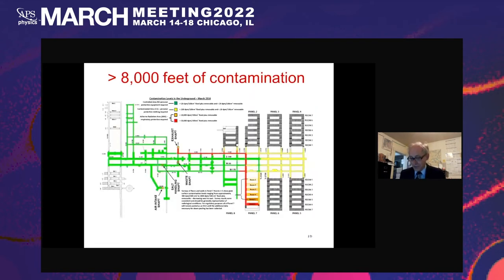The underground was, in fact, of course, severely contaminated. More than 8,000 linear feet of the underground was and still is contaminated. This is a slide of the contamination levels in 2016, 2 years after the radiation release. So the underground panel 7, where the explosion, the drum occurred, and the areas up to and including the exhaust shaft. So the ventilation air, of course, carried the radioactivity in the underground and up the shaft 2,150 feet to the surface.